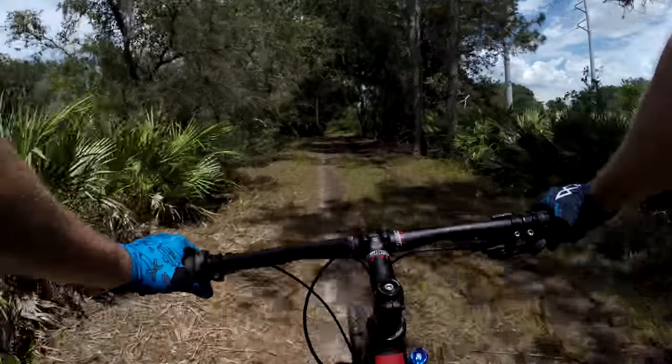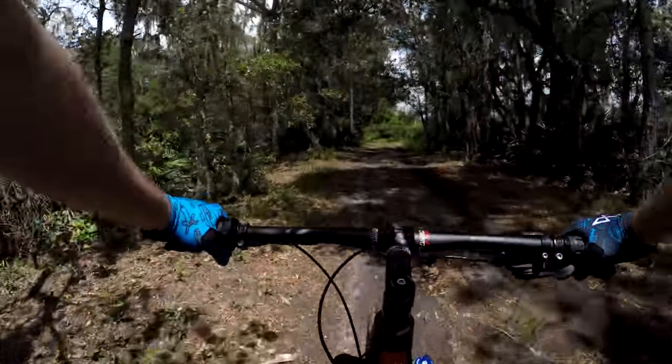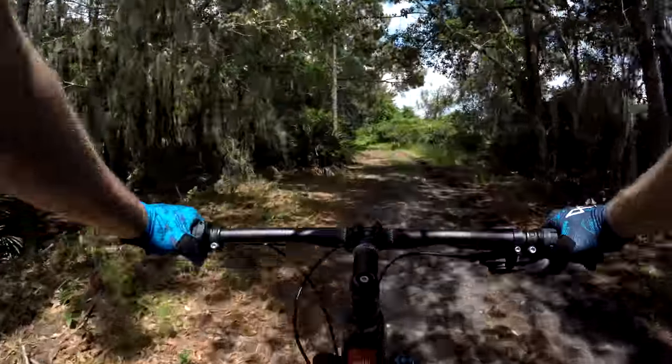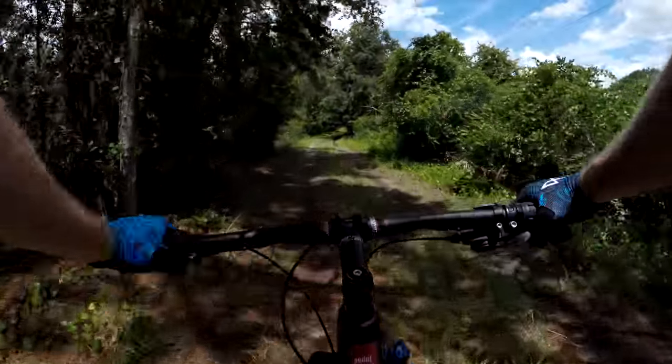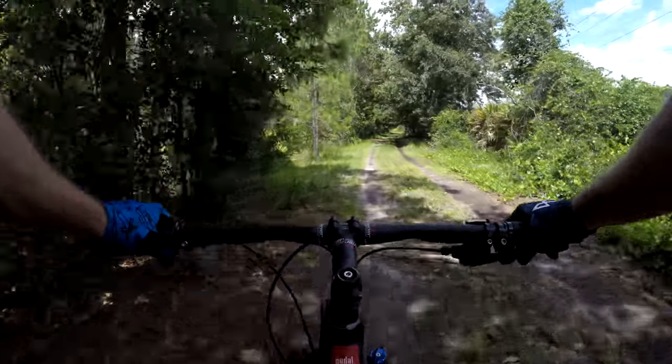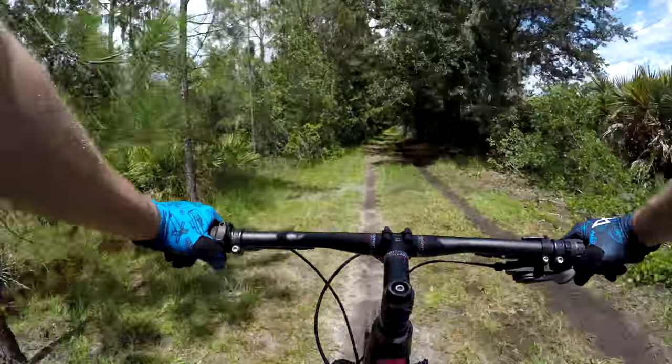I followed the ghetto tubeless method, and had to take it out a couple times to my more local trail and get the sealant all spinning around. And so now it's holding air fairly well.